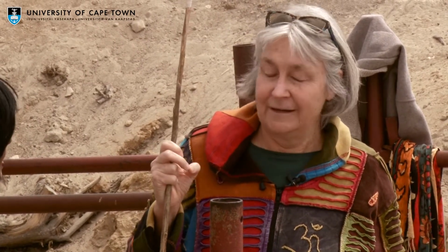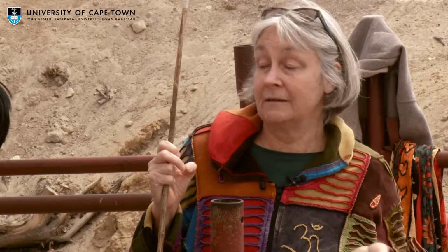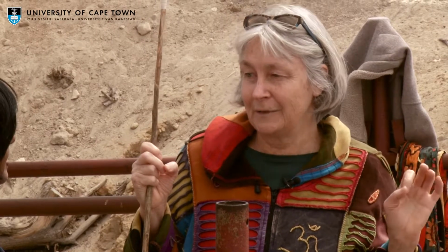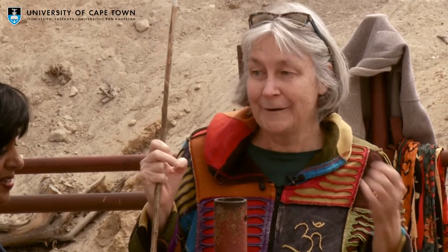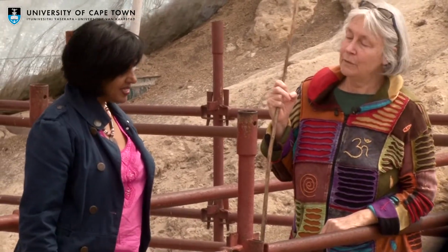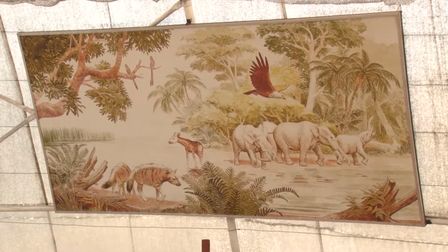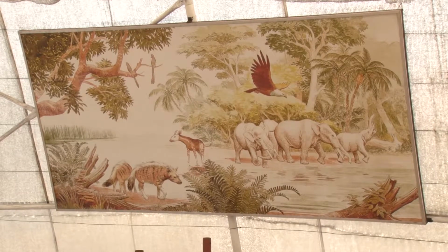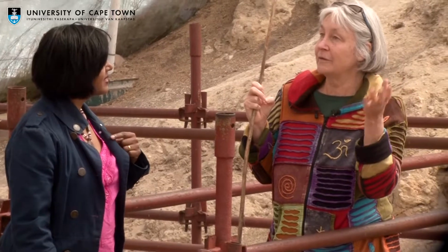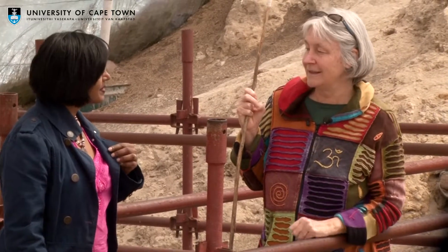Really? Yes. The evidence for the vegetation comes from the tiniest part of a plant that can become fossilized, which is the pollen. Pollen, huh? And what does it tell us? What kind of environment was this? Much warmer and wetter than it is today. The subtropical kind of plants? Palms and ferns, forest trees.